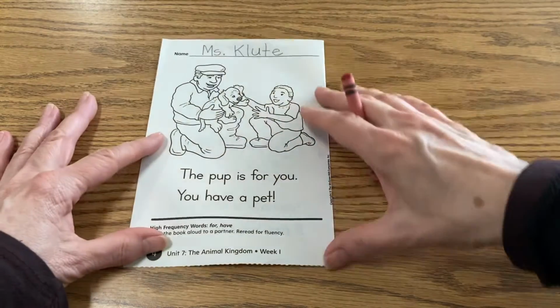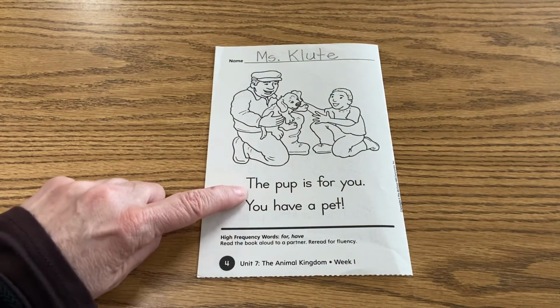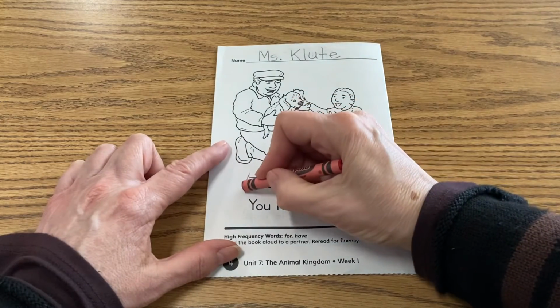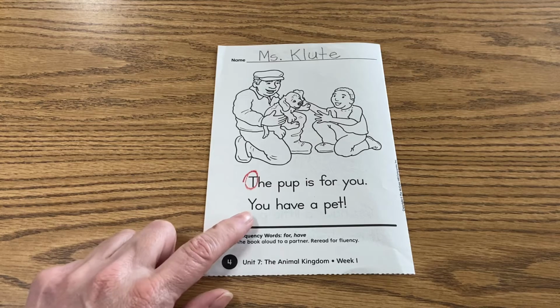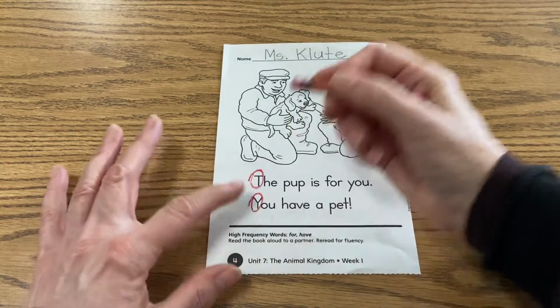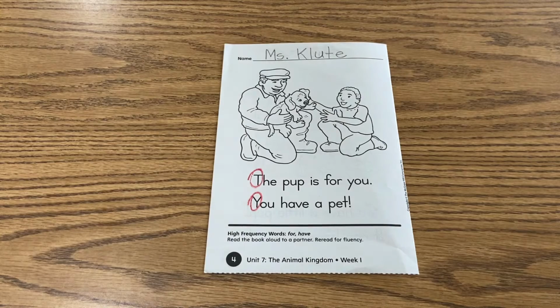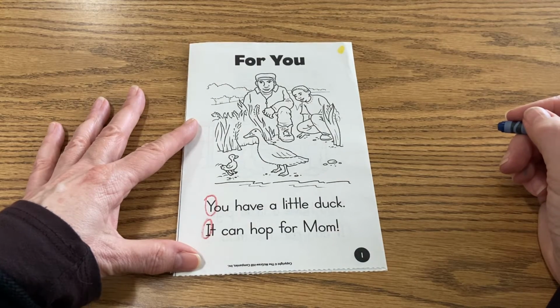And then back here we have the pup is for you, and did you see it? That T right there is a capital T, so it's a capital letter at the beginning of the sentence. And then down here it says you have a pet, so we're going to circle that. That's a capital Y. Okay, next I want you to find a blue crayon because we're going to go back through it, and this time a sentence begins with a capital letter and then it ends with a punctuation mark.